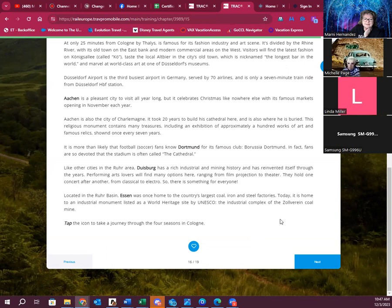Located in the Ruhr Basin, Essen was once home to the country's largest coal, iron, and steel factories. Today, it is home to an industrial monument listed as a World Heritage Site by UNESCO, the industrial complex of the Zollverein coal mine. Tap the icon to learn the journey through Cologne.